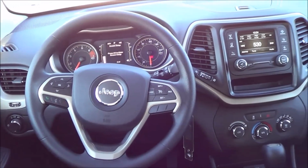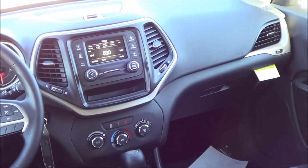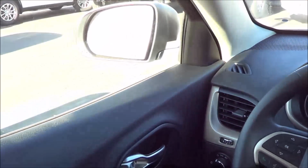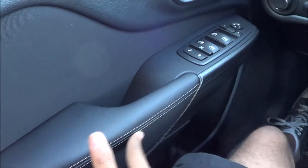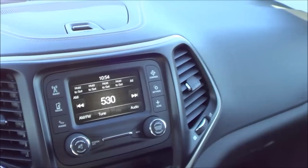Now, build quality and materials are excellent inside of the Cherokee here, and the Cherokee has one of the best interiors in the class for sure. It's also very stylish too, but on the upper door panel, it's nice and soft to the touch, as well as the mid door panel and the armrest. Nice stitching on the side right here. And then on the dashboard, it's nice and softly padded. The whole entire dashboard is soft to the touch.